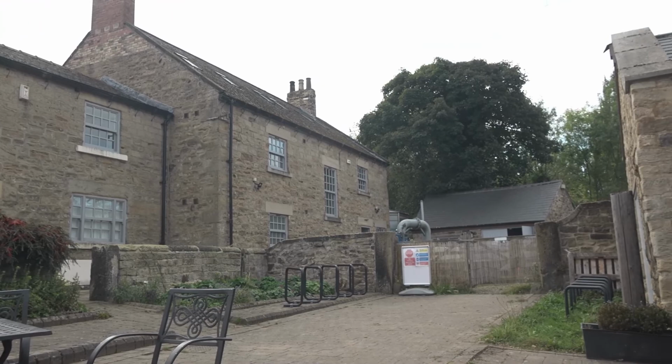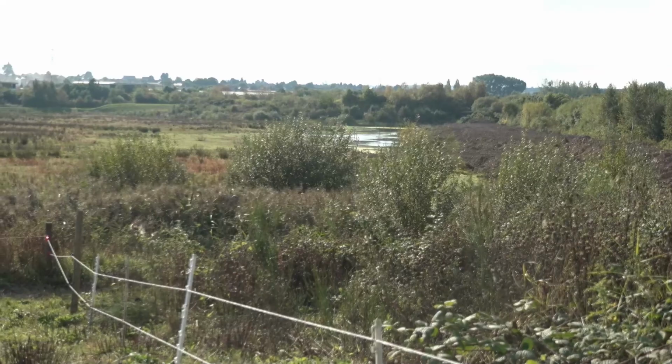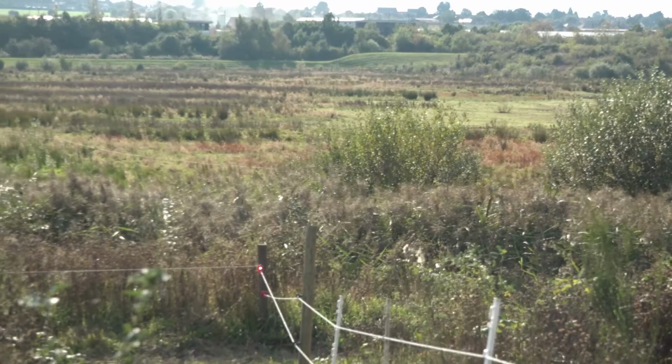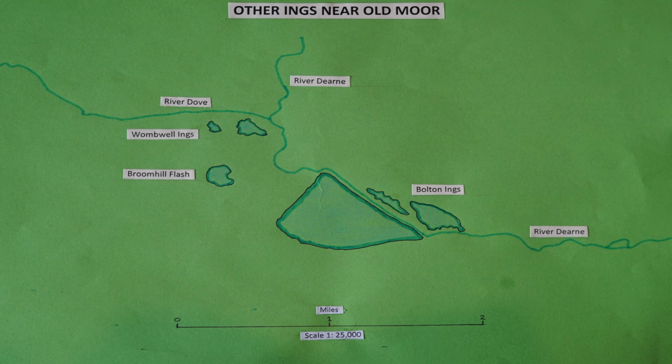Nearby was a stretch of water named Wath Ings. Despite its proximity to the Manvers Colliery, this had been a local nature and birdwatching site for many years. The Ings was formed in the 1920s when a mine shaft collapsed and caused the ground to sink and then fill up with water. There are similar features at nearby Wombwell and Broomhill.